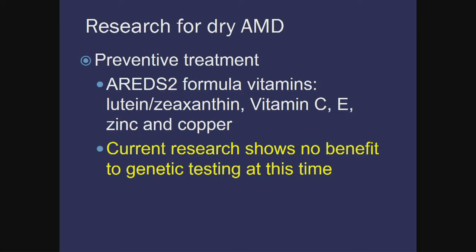At this time, from the genetic subtypes that we know, there is no benefit in doing a genotype. We know more about your prognosis by looking in your eye. So we can tell by the drusen, the size of the drusen, what's going on in one eye or both eyes, and then we can give you at least some statistics on prognosis. So genetic testing at this point is not necessary.